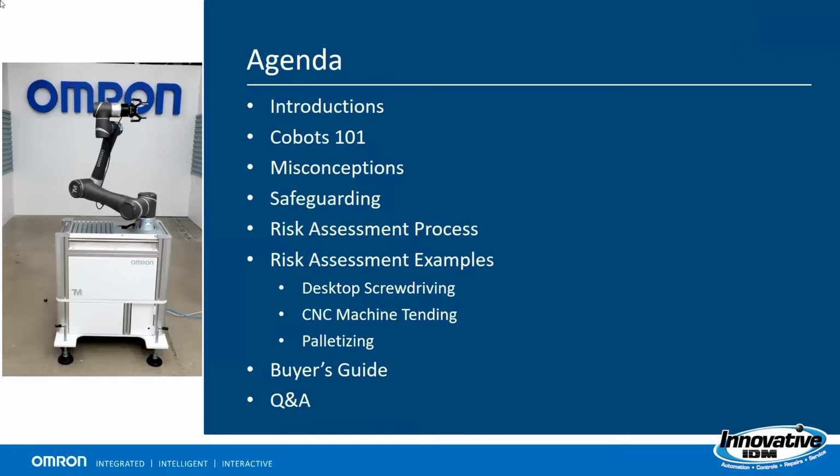We'll be doing a crash course on cobots. We're assuming that everyone coming into this webinar has some understanding and background on cobots, but we'll do a refresher course. We'll then go into some common misconceptions we've seen in the collaborative robot industry, followed by a list of common and recommended safeguards and safety products used with collaborative robot applications. We'll then go over the risk assessment process and what that entails, and actually apply that on 3 example applications, including desktop screwdriving, CNC machine tending, and palletizing.